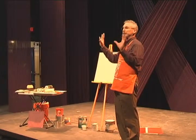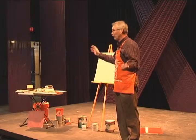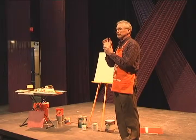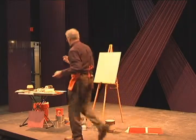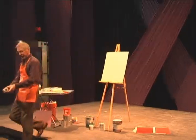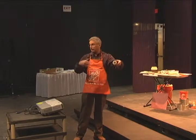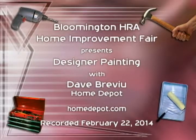When you go into a paint store to grab your roller, there's this wall of nothing but roller covers. We can narrow that down for design painting right off the bat, because you would traditionally be using a 3/8-inch nap roller. They'll list it right on here, like right here, 3/8. A 3/8-inch nap is for a smooth or semi-smooth surface, basically most of the walls in our homes.